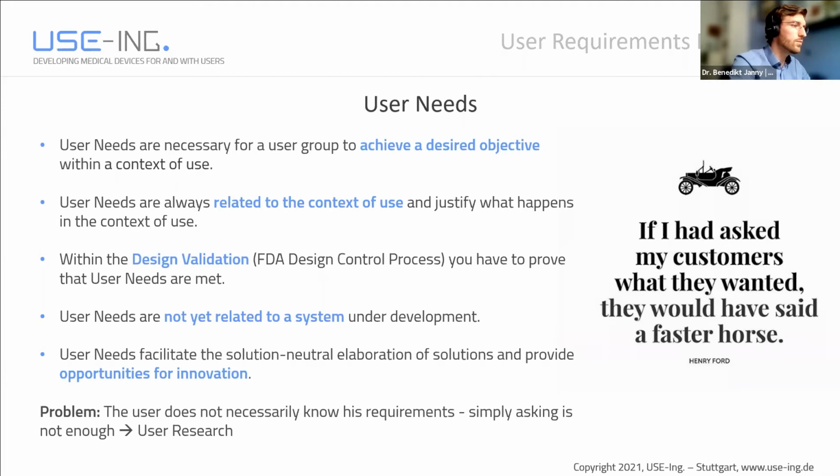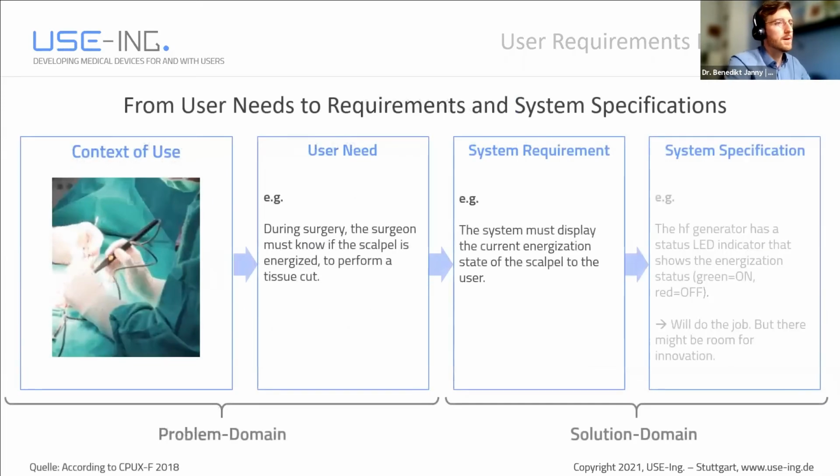So we need user research. We need to observe closely, but then we have to translate. And how could we translate? I give you an example. We start at the context of use, for example, an electrosurgical scalpel to cut tissue. So one user need during surgery, in this context of use: the surgeon must know if the scalpel is energized to perform a tissue cut. Okay, so this is crucial for him.